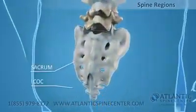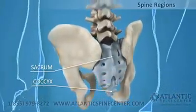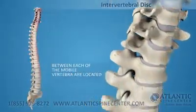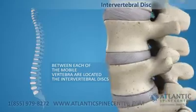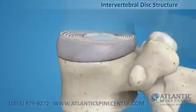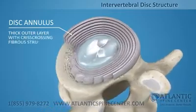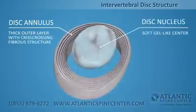5 vertebrae of the sacrum and 4 of the coccyx are fused. It makes up the back wall of your pelvis. Between each of the movable vertebrae is located the intervertebral disc. Intervertebral discs consist of a thick outer layer with a crisscrossing fibrous structure, annulus, that surrounds the soft, gel-like center, the nucleus.